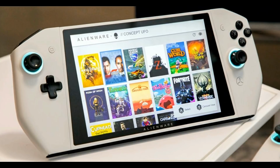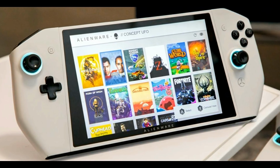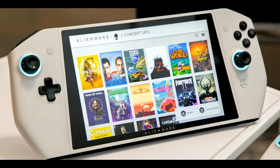How expensive it would be and what the final product would look like would obviously change, but this was really interesting, and I would love to see a version of this hit retail. So there you have it. This is just a small fraction of what has been announced this week.